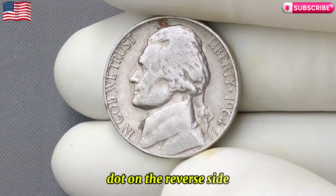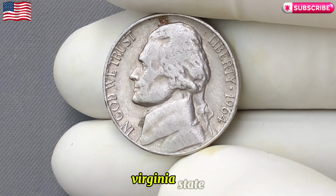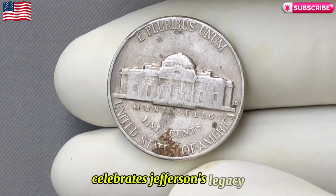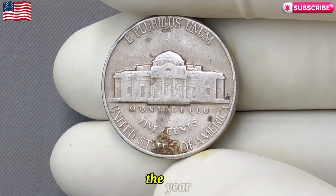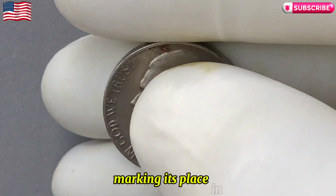On the reverse side, we see a detailed depiction of Monticello, Jefferson's Virginia estate. This design not only celebrates Jefferson's legacy but also symbolizes the spirit of innovation and architectural beauty that he valued. The year 1964 is prominently displayed, marking its place in history.